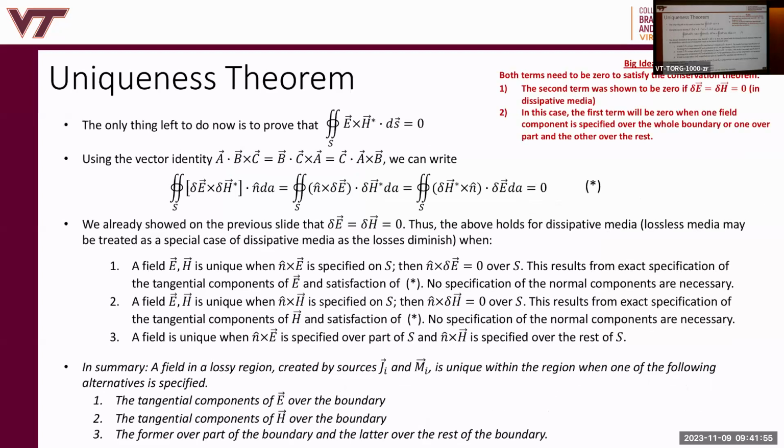So I added this big idea up here. Both terms need to be zero to satisfy the conservation theorem, right? The second term was shown to be zero if delta E and delta H are zero in dissipative media. So we have delta E and delta H equal to zero giving us the second term equal to zero. Now we just have to show that if we assume that delta E and delta H are zero, then the first term is also zero, and then we're good, right? Then they're both zero. So we use the fact that delta E and delta H are zero in order to show that the first term is zero. The only thing left to do is show this first term is zero under those assumptions.